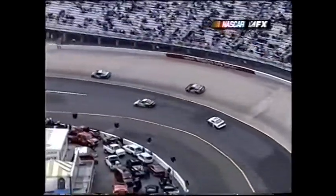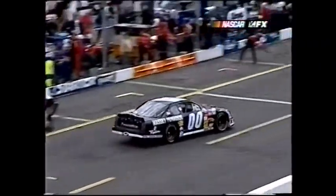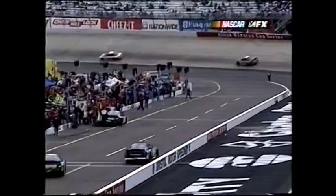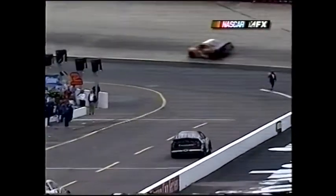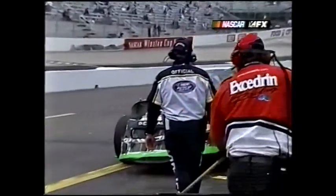Boy, speaking of bad guys, the 00 gets the black flag for lug nuts. Two fell off of that left front tire. He had to come back in. Well, these guys have had fast race cars all year long, but they've had more problems on pit road than you can imagine. This is a different crew. They changed pit crew. This is his Winston Cup crew.